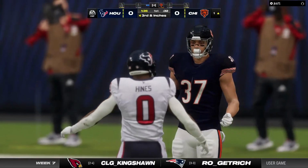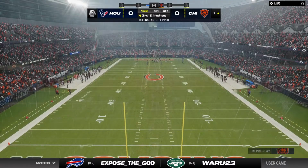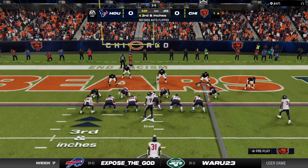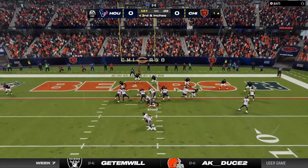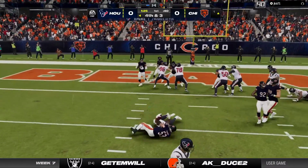Well, it seems pretty clear on this opening drive that they want to get him involved, not only, Charles, in the run game, but in the pass game as well. And he can be such a weapon for them when they utilize him this way.